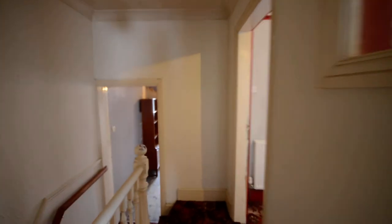So again, this property is Duke Street in Grimsby. Contact our office on 01472 251918 should you have any queries. Thank you.